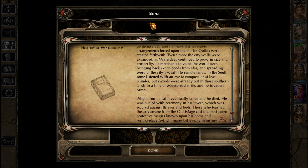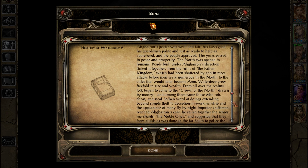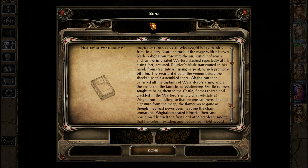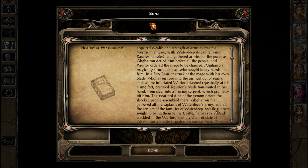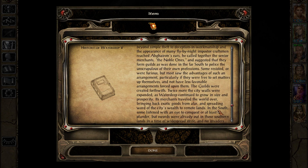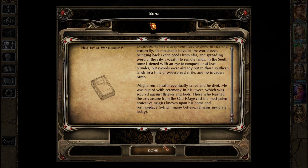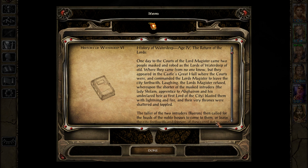Okay. So a lot of information on this Agarian fellow. It's a little bit jumping back and forth, this story, but essentially we're getting the tale of how Waterdeep came together and how effectively this one mage decided that actually he was going to organize it and he was going to grow Waterdeep in his vision. Interesting. So that was 5, I think, which means that we're on to 6, which might be our last one. Just double checking. Yes, 6.